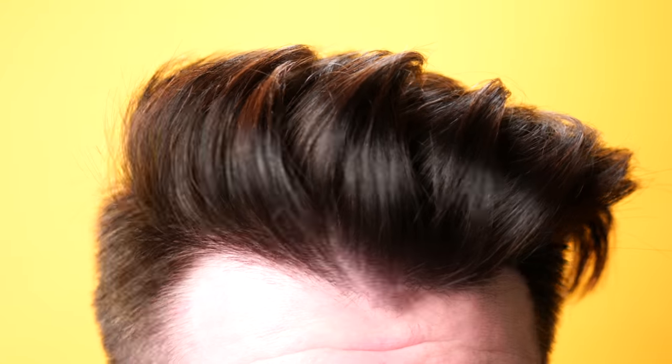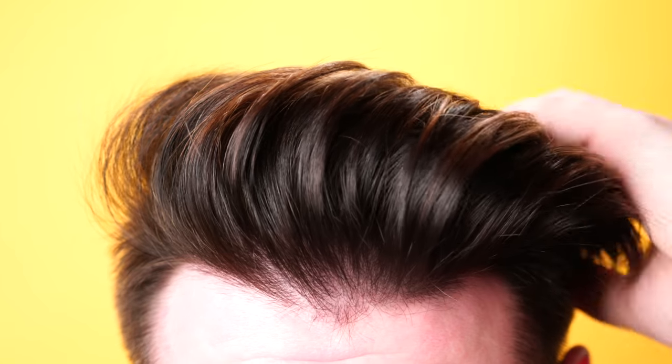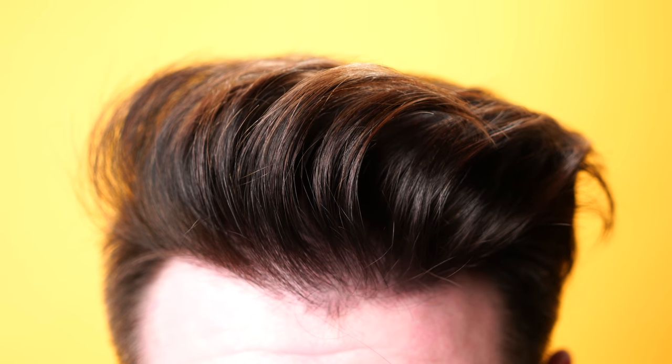But remember, it is supposed to thicken it as well, so I can't really tell if it's doing that at all. My hair is pretty thick as it is, so I'll talk about this more in a minute, but here's the results that I got.